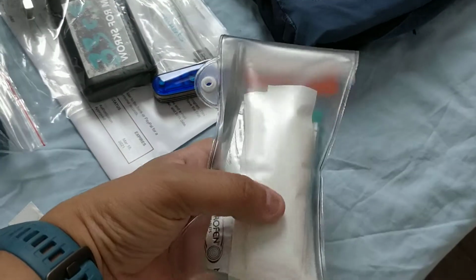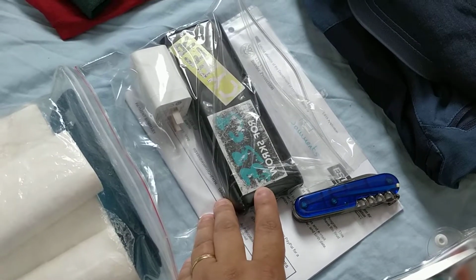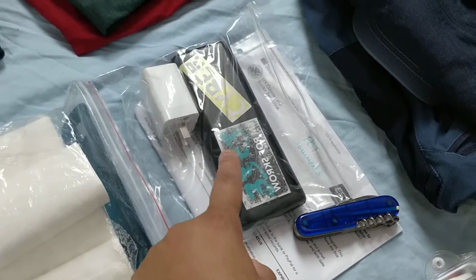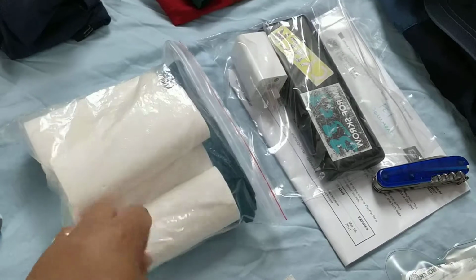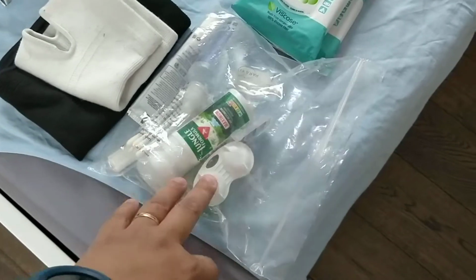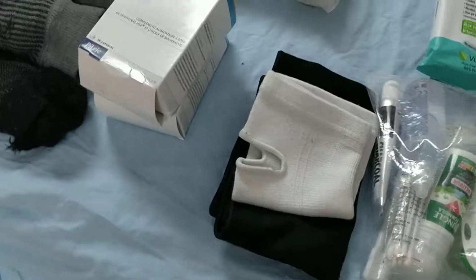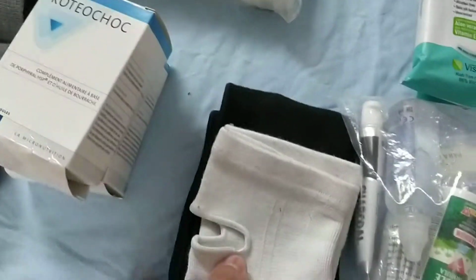Here is the pharmacy with the regular stuff, electronics, and I'm gonna have as well a camera and my USB-C cable. This is to go to the toilets. This is the regular things that I need, like lenses, toothbrush, toothpaste. This is just in case for ankle and knees.